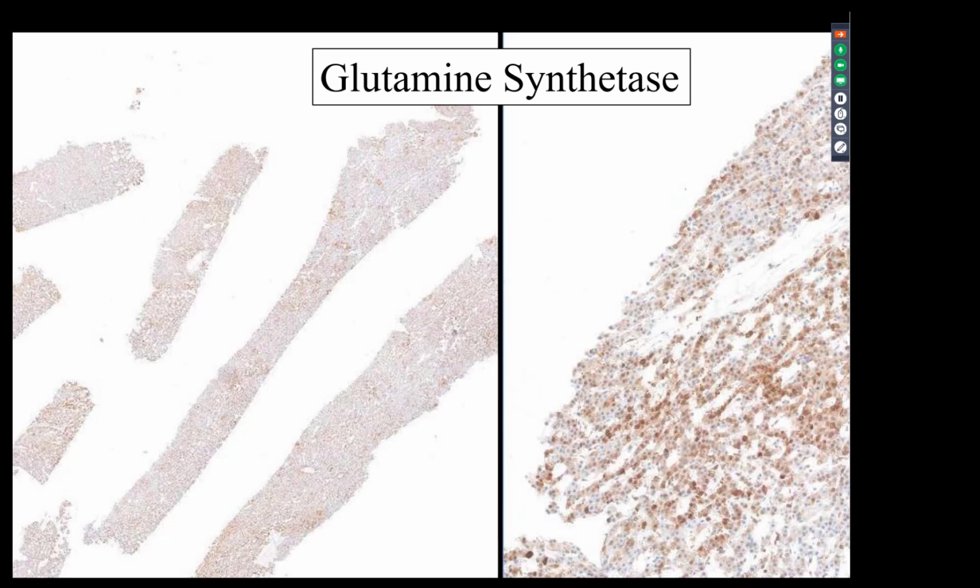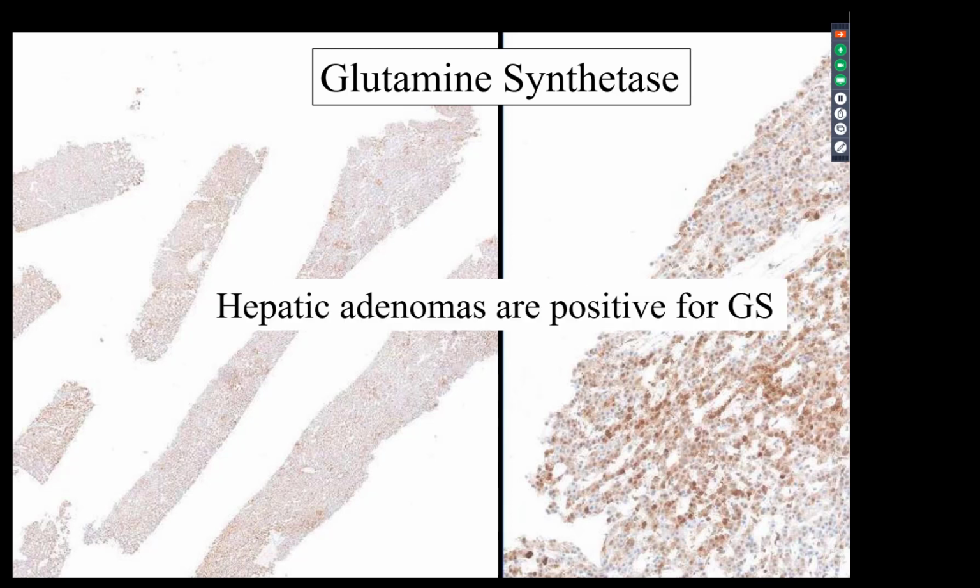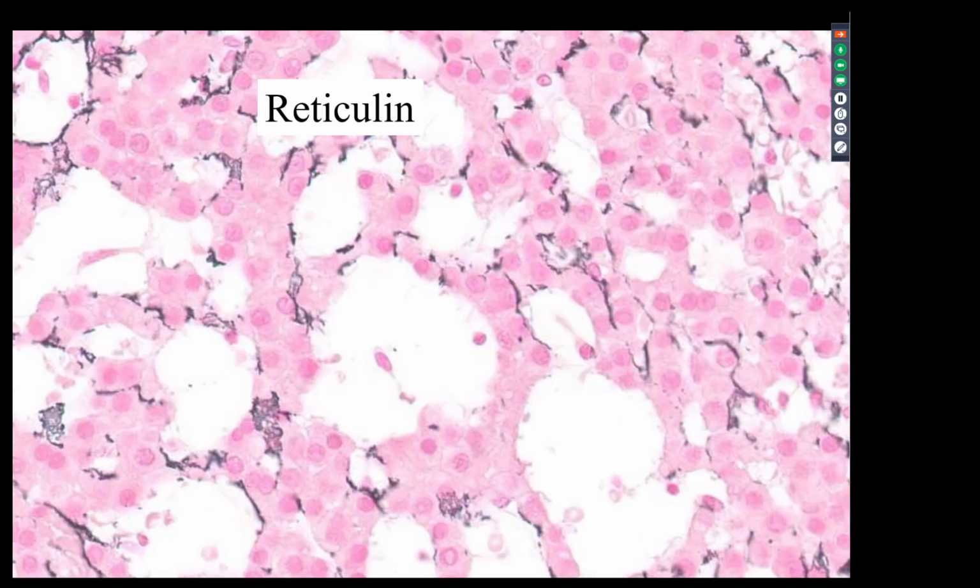But there's another stain that I did not introduce you to, and that is glutamine synthetase. This tumor was diffusely positive for glutamine synthetase. Now, this is a marker of HCC, but before you get all excited about it, remember hepatic adenomas are also positive for glutamine synthetase, so beware. Here's the reticulin stain. So I'll let you guys decide whether it's lost or not. I can tell you what I thought it was. I thought there was some loss, but it isn't striking loss, right?